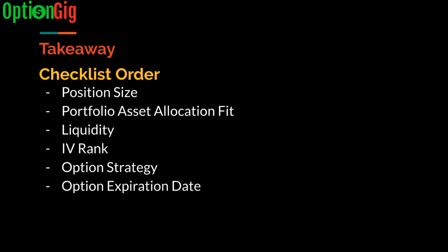Then what expiration date should you pick up? Should you pick up the nearest expiration date? Should you pick up weeklies? Should you pick up monthly? Or do you want to go far out and pick up a LEAP option? Again, that depends on what your outlook is and what you are trying to do with this option trade.